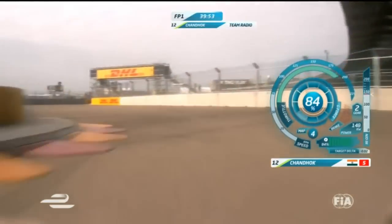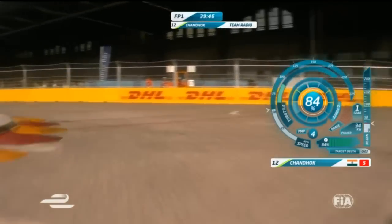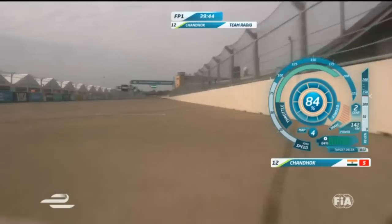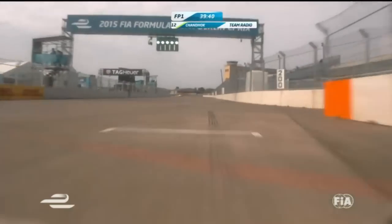Into the final few corners. Got to be really aggressive with the wheel to get it to change direction. Last chicane and across now towards the start-finish line. And yeah, it's dusty at the moment, but quite good fun.